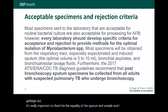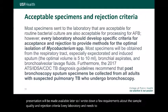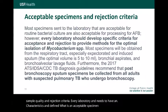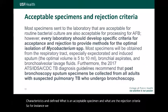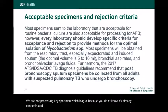And I know the presentation will be made available later, so I wrote down a few requirements about sample quality and rejection criteria. Every laboratory needs to have characteristics and define what is an acceptable specimen and what are the rejection criteria. So for instance, we are not processing a sample without the patient's name and all the identifiers. We are not processing any specimen which leaked, because you don't know, it's already contaminated. And so these are just a few examples of why we reject some samples in the laboratory.